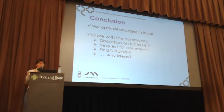So how could we do? I think we have to discuss about it. So launch a discussion on the Koha list. Perhaps we can create a request for comments on the wiki page. We surely have to look and ask for funding. And if you have any ideas, you can add them to my list.